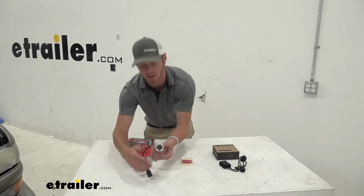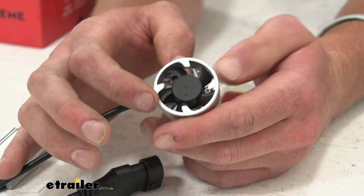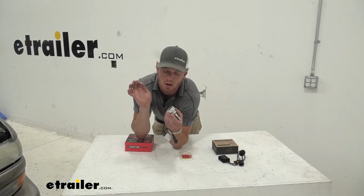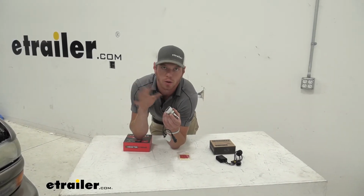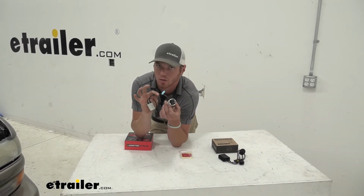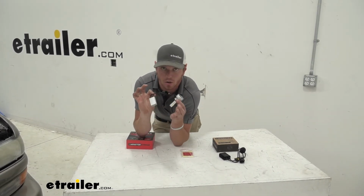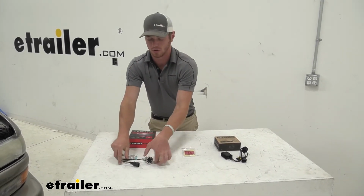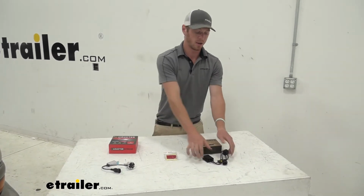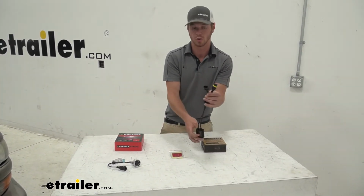The cool thing about this fan is it's going to cool off. So a lot of these LED lights, they come with heat sinks, but no airflow going through it. There's not a whole lot of airflow in the engine cab, so with this, it's not going to overheat and melt the unit or your headlight. So that is always a plus. And we also are going to have an aluminum construction on all this, so it's not going to rust away.